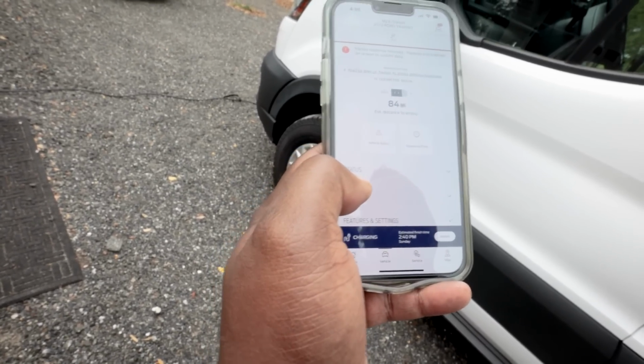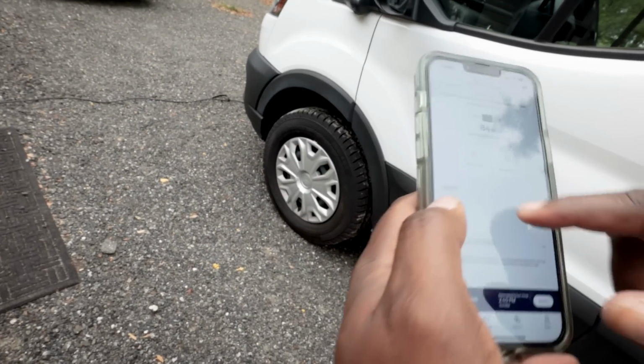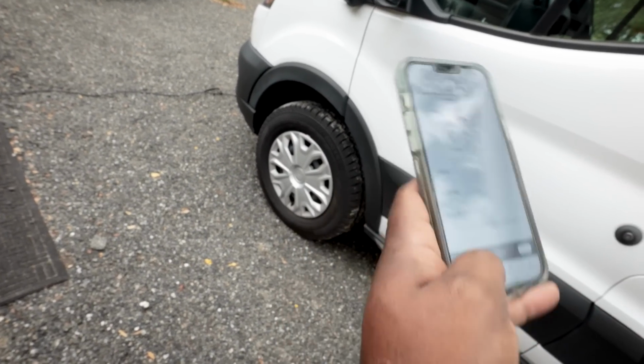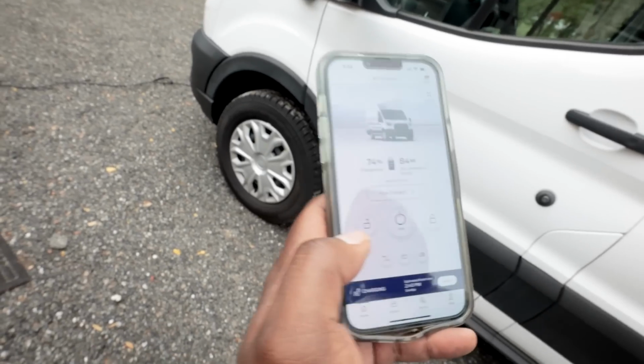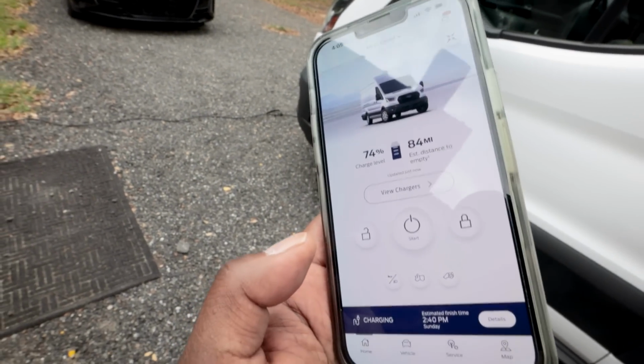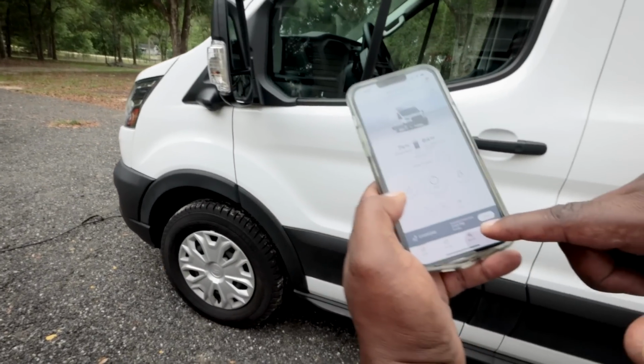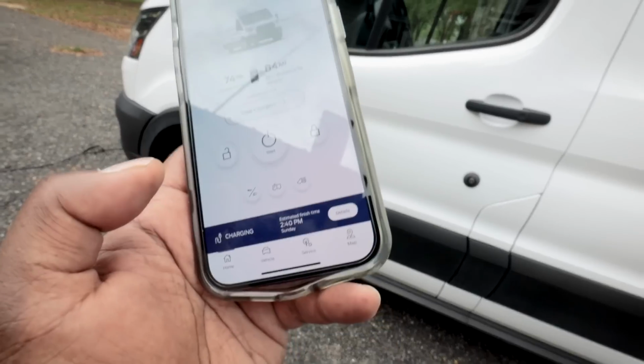And that's the FordPass app? Yes. And this is the same app for the Coachman Beyond. Yeah. It's for the regular Transit and the e-Transit, except with e-Transit you get charging stuff on the app. Okay. So the app I think is a cool thing to have, and it's saying right there, charging estimated finish time 2:40 Sunday. It's on there.